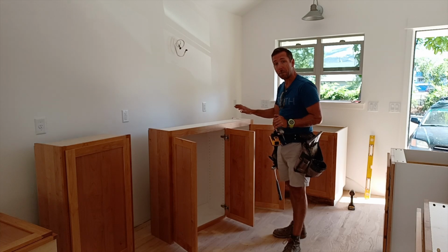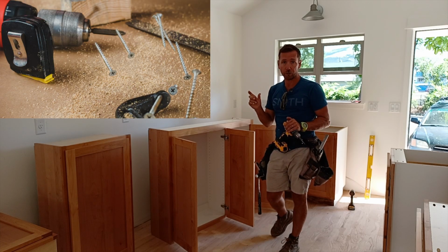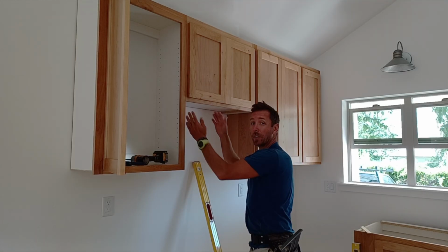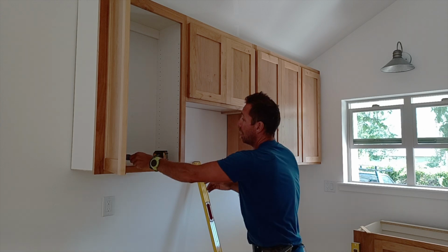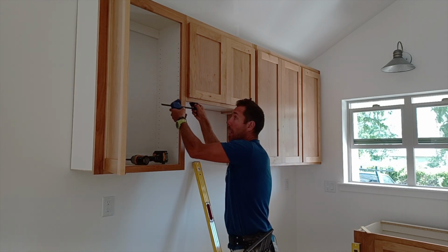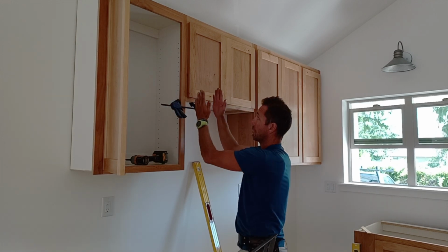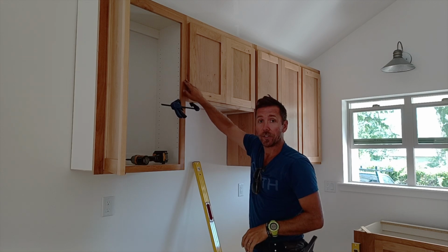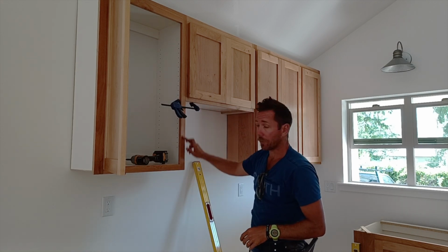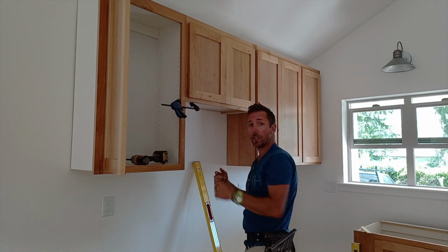So take your time and make sure you find the center of your studs and use a long, strong grabber screw. After we get the box mounted to the wall, there's times where we have to suck the two cabinets together. I do that with a simple clamp. Get this thing bubba tight, and then I'll pre-drill a countersink hole and put some grabber screws in there to tighten up these stiles. On a cabinet, anything horizontal is gonna be a rail, anything vertical is gonna be a stile. So to marry these stiles up, we want to clamp, pre-drill, and then screw it home.